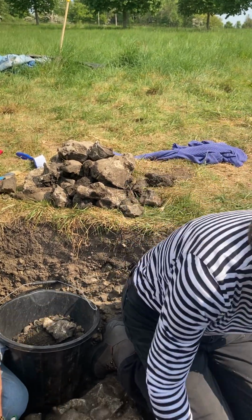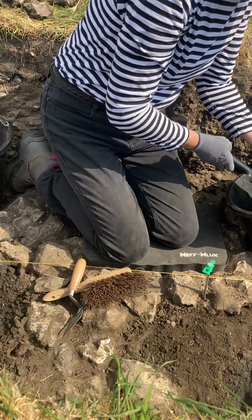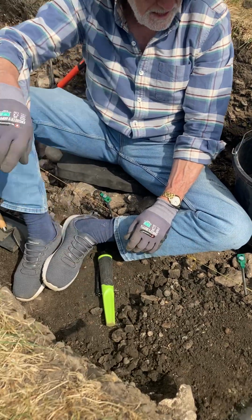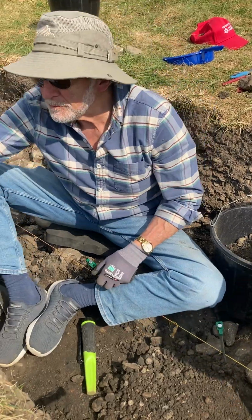So the working theory is that this is a demolition deposit. And the flints seem to be coming up relatively cleanly, Terry, aren't they? They are actually, yes, it's amazing. Once you get just under the edge, they lift quite easily. Yeah. Interesting bits of pot here.